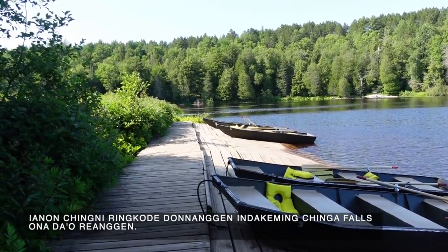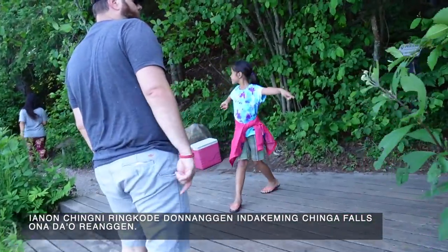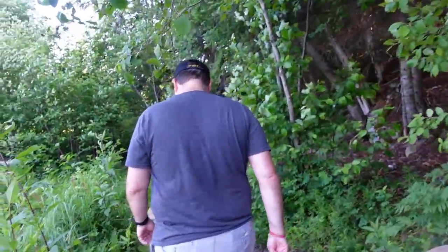So we just left our boat right there, and now we docked our boat, and now we're going to go to the... Which one do you want to go to first? We're going to go see the falls.